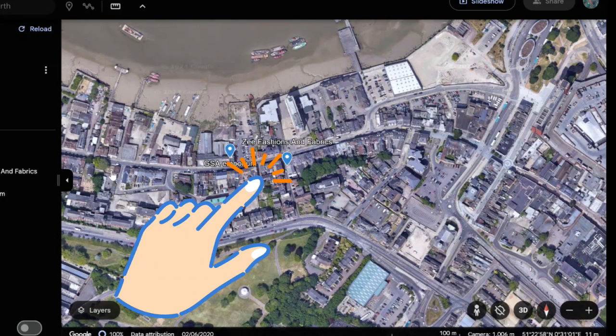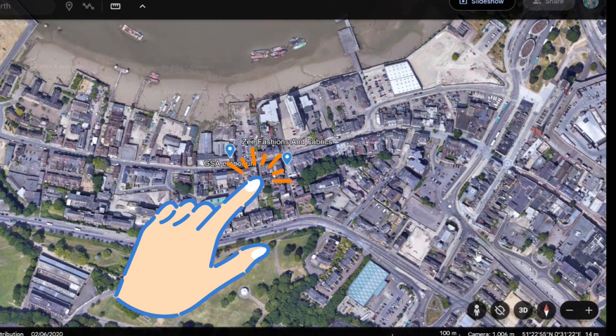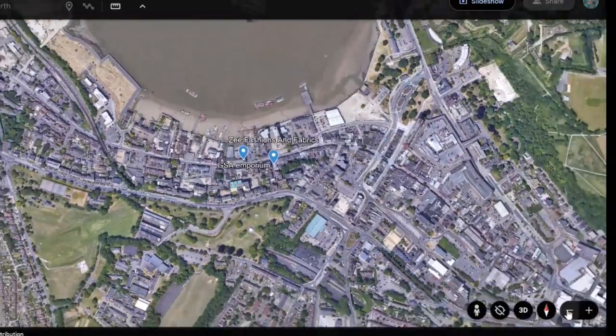Okay, it's time to get on the road to have the delights of the M25 again, and I am going to a fabric shop in a part of Kent, which is North Kent, called Sittingbourne, and I'm hoping to meet someone there.